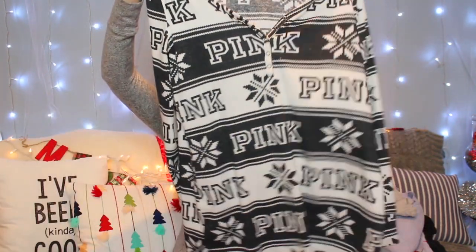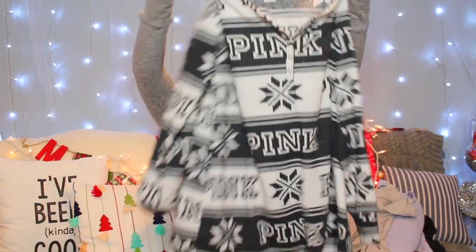And then the next place I went to was Pink / Victoria's Secret, but the bags in the city cost 7 cents, so I wasn't about that because I only bought one thing. From Pink, I just picked up this little night shirt. It has little snowflakes on it, and it's just gray and white, and it just says Pink on it. I didn't get any bras or underwear from there just because I don't find them the most comfortable, to be honest. Not gonna lie, they're not my favorite.